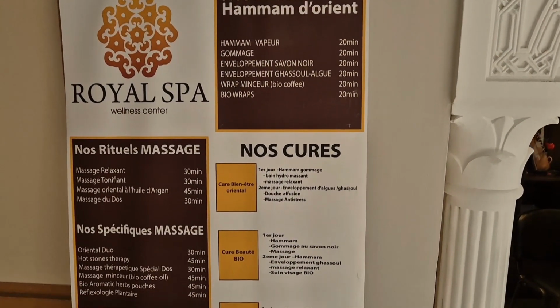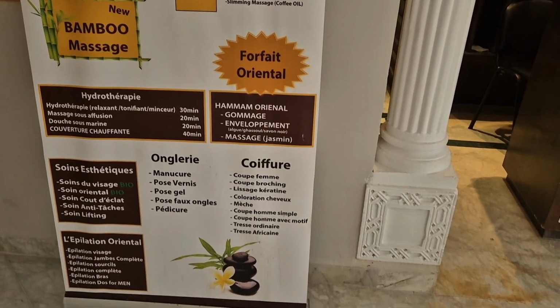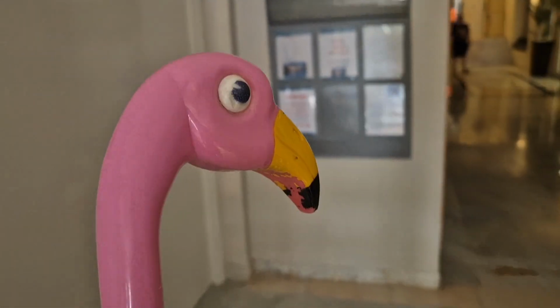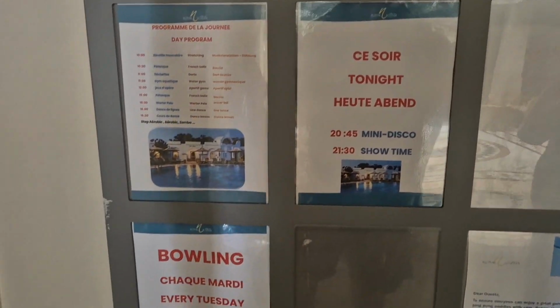Nice gentle music there, isn't there? Yes, there was. And the spa list. I don't know if you'll be able to see the prices on there. They are all in Tunisian dinars. But you can get a price list in English, I think it was in German, and one in French and one in Arabic. So when you're there, you can see what the treatments actually are.